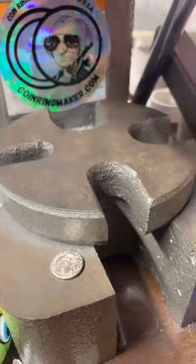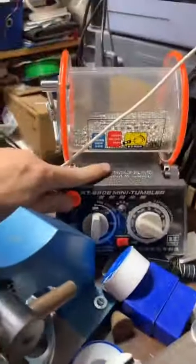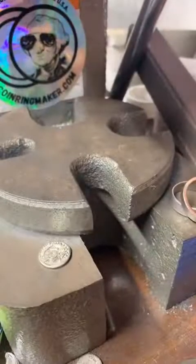Go. Hop back over to the 1-ton press. Do I tumble or hand polish? I do both. See, here's my tumbler, and then after it's done tumbling, I'll hand polish with a jewelry polishing cloth. How does the ring stretcher work?